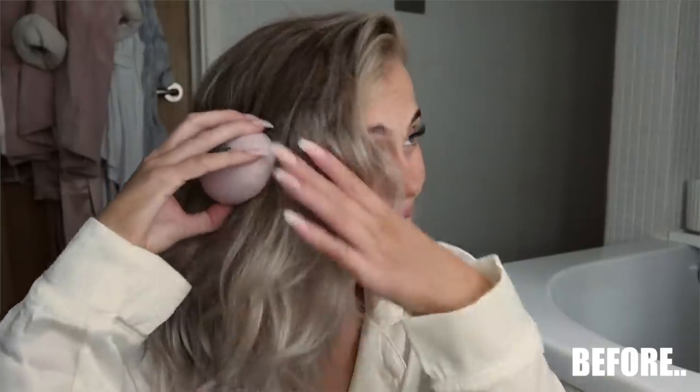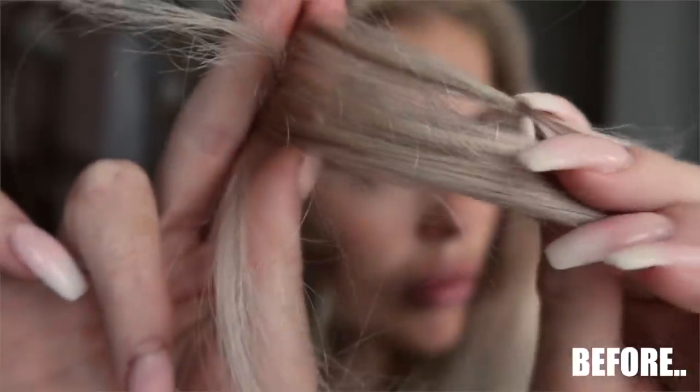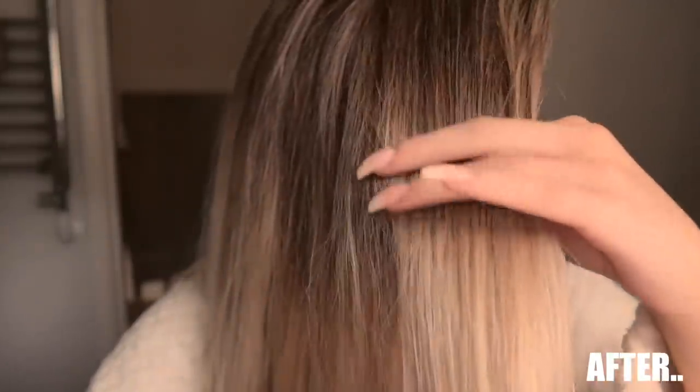Here's a little before clip. As you can see, my hair is very wispy, hard to brush, hard to style, and it's just dry. Like, it just does not look in healthy condition at all. And here is after. It's literally a 10 minute transformation. It's so soft. It smells incredible. It almost feels like I have new hair.